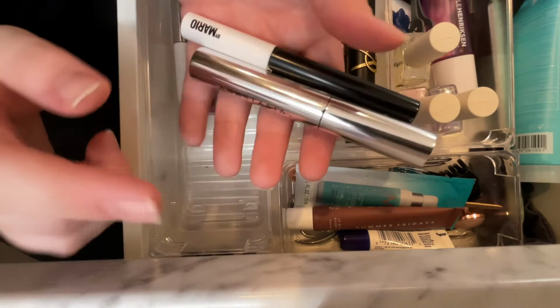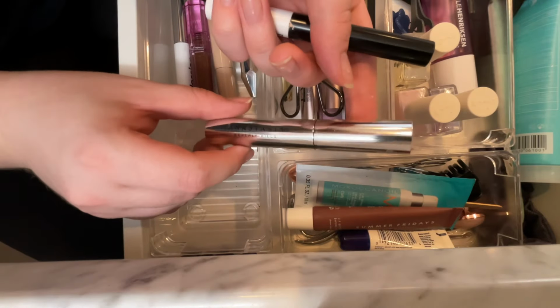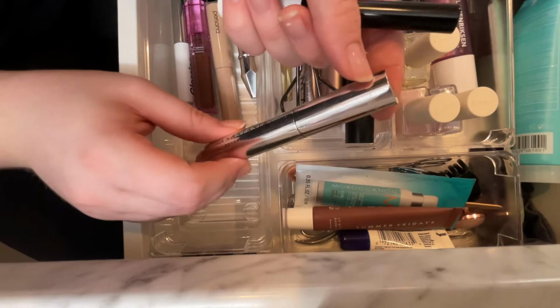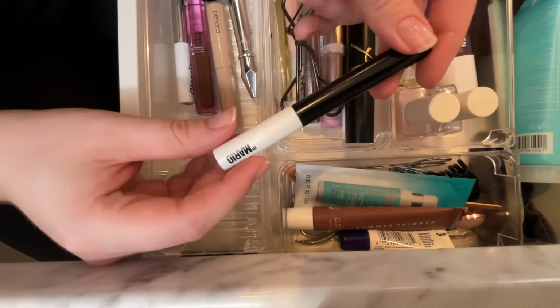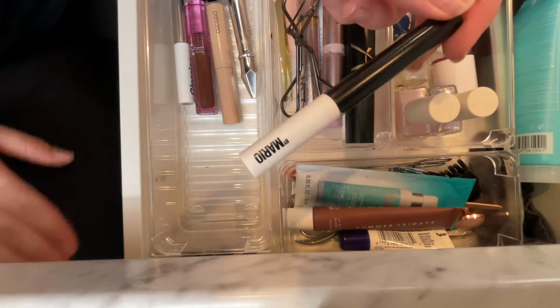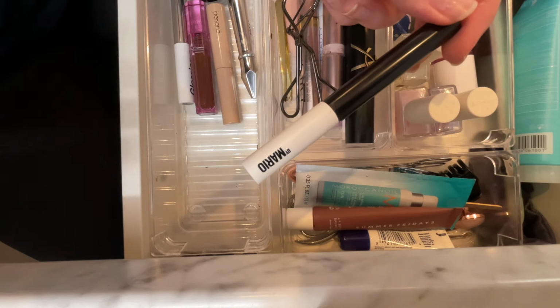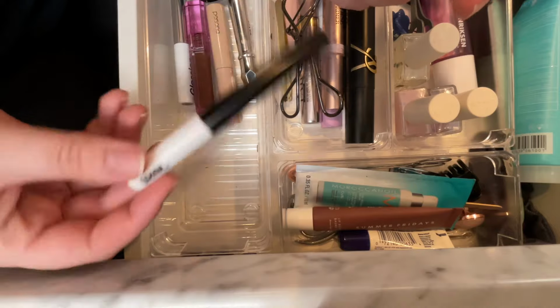And then I have two clear brow gels. I'm gonna get rid of this one because I just don't like it. It's the Anastasia clear brow gel. I just feel like it makes my eyebrows so crispy, and I don't like that. The Makeup by Mario one does make my eyebrows a little crispy, but this one is really, really good if you have an event and you just need your eyebrows to stay put all day long. This is gonna be the best one.